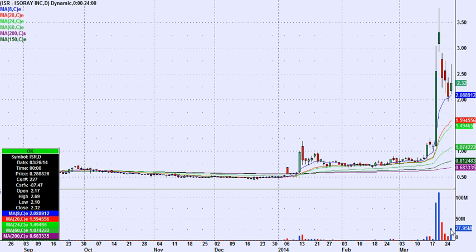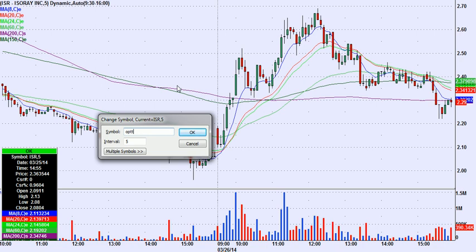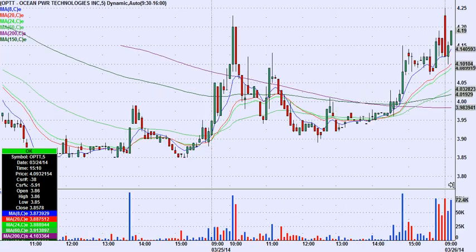And on the daily, in case you're thinking, well, it's a thin stock, no, it's not. It traded 28 million shares today. Didn't close strong, but neither did the market. I'm going to talk about that in a little bit. So that was a really nice trade. Actually made my day. I do think I also had OPTT in that video. So let me go into that real quick.